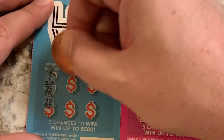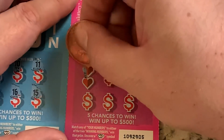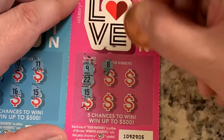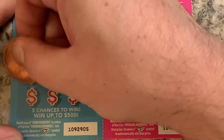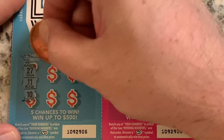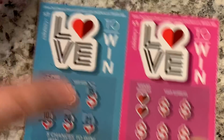All right, next two. 7 and 25. No 7, no 25. Sorry, I'm just double checking myself a little bit, even on $1 tickets, just because I'm a little tired. 9 and 22. No 9, no 22. Didn't get as much sleep as I wanted to. And I know that I surely am going to get as much sleep as I need next time around. 27 and 11. Because I got to stay up and work all night. So by the time I'm done, I'm going to be ready to pass out. 27 and 11. No 27, no 11.